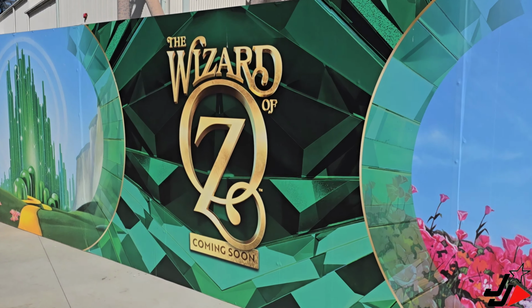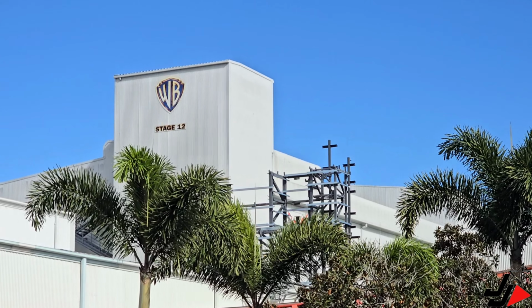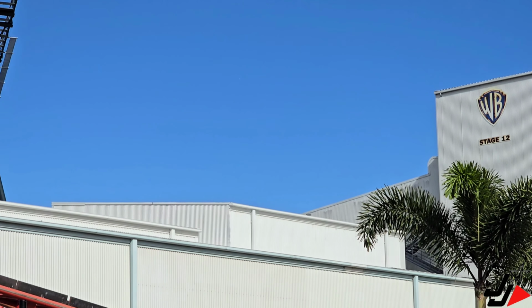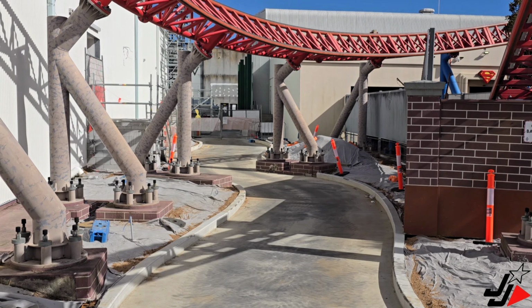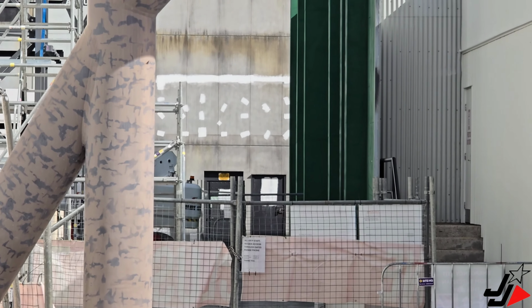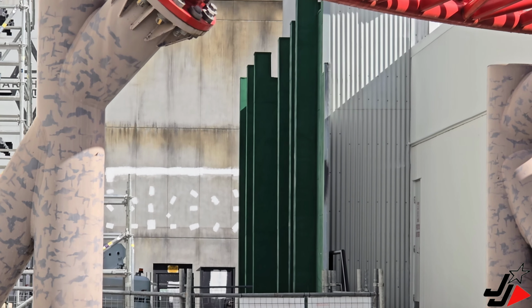Alright, let's see what we can see for Wizard of Oz construction. This is due to open late 2024. So I guess it looks like they've started building the facade for the Emerald City in the old Arkham Courtyard area. That's the Kansas Twister Boomerang Coaster track right there. And here is where you'll enter into Oz, and that will hopefully be through a yellow brick road. And you can definitely see them starting to paint now the green for Emerald City. So that's exciting. All that area in there will become that color.